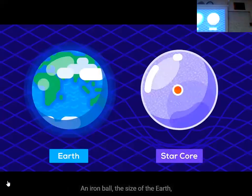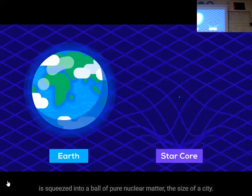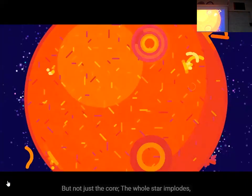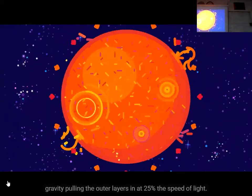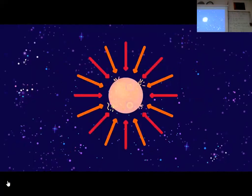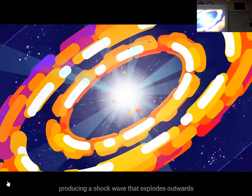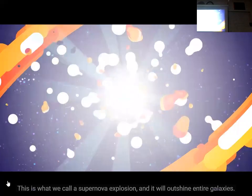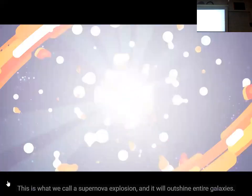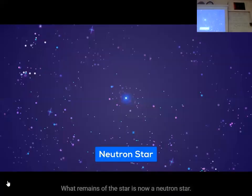An iron ball the size of the Earth is squeezed into a ball of pure nuclear matter the size of a city. But not just the core, the whole star implodes, gravity pulling the outer layers in at 25% the speed of light. This implosion bounces off the iron core, producing a shock wave that explodes outwards and catapults the rest of the star into space. This is what we call a supernova explosion, and it will outshine entire galaxies. What remains of the star is now a neutron star.